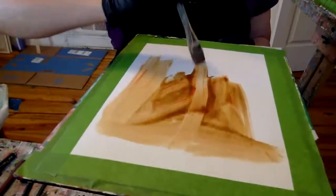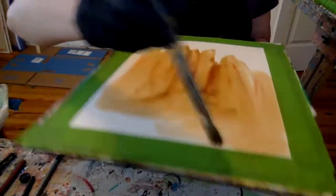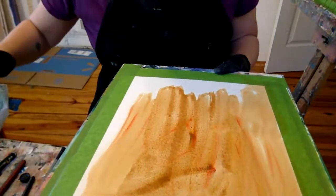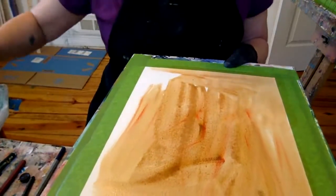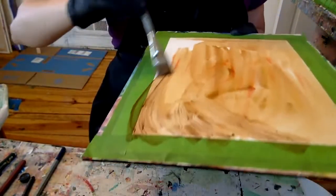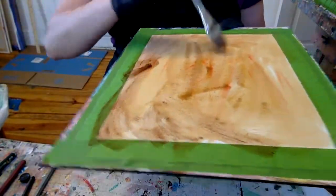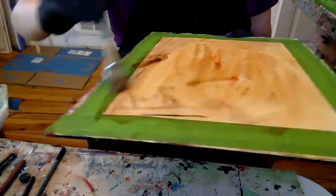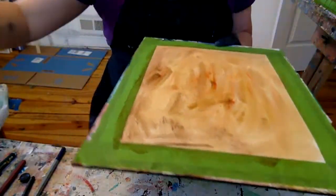Sometimes I'll do this step, like I'll stain my canvas with acrylic paint, let it dry, and then paint on top of it. Sometimes I don't want the fumes of the solvent, so I'll just use acrylics. If you are going to use acrylics, though, you really want to make sure that paint has set up, and you've waited a couple days for it to set up. But I really like to work very loosely with the oils rather than super tight. So I'm just gonna leave it like that.